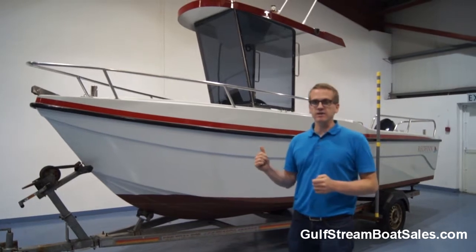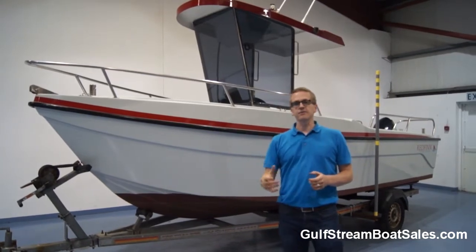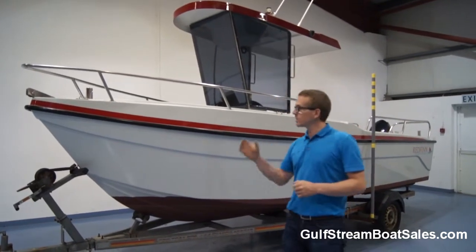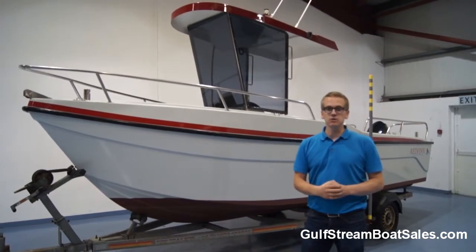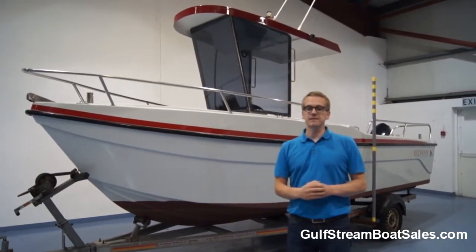Today we're taking a look around a Redfinn 6000 Sports Fisher. This boat was built in 2001. It's fitted with an Evinrude E-Tech 75 horsepower outboard engine that was built in 2004. And the boat has been extensively refitted and modified in 2013. So it's not your standard Redfinn 6000. This one has been built to basically commercial standard.